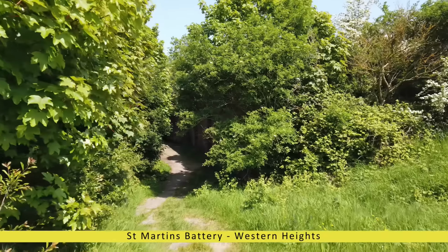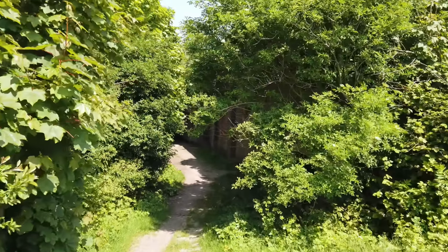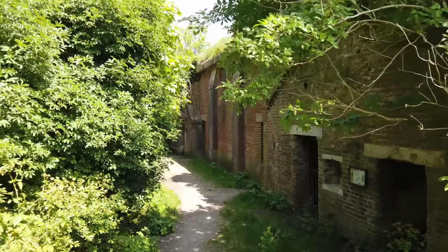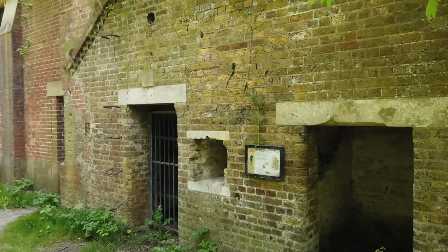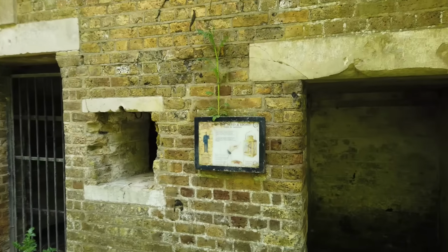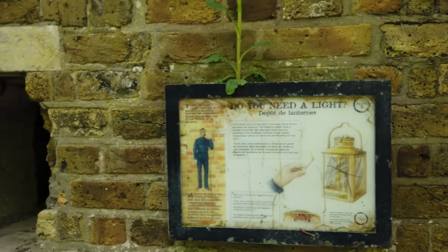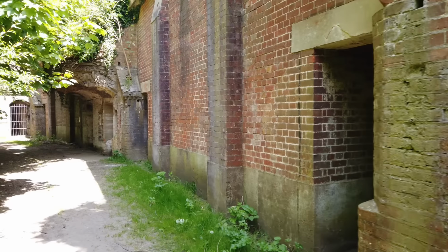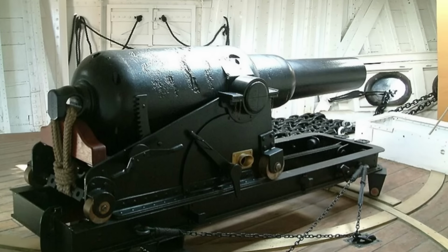Now, St Martin's Battery was first built in 1876 to provide protection. Look at these old buildings. It was built to provide protection to Dover from the expected French invasion. It was first outfitted with 3 10-inch rifle muzzle-loaders.